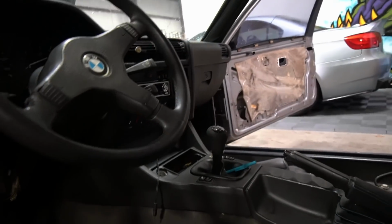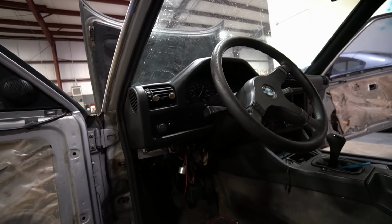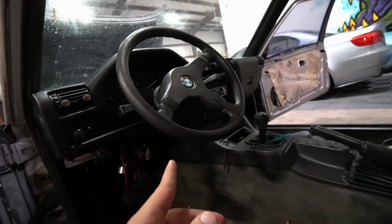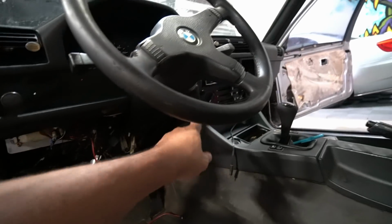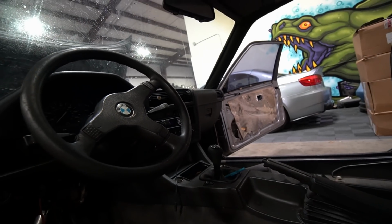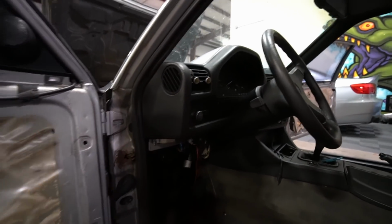I've done enough research to find out that removing the dashboard is probably one of the most painful things to do on the E30. Not because you can't remove it, it's just everything here is like 31 years old. All the wires are thin, they're brittle, they can break, especially the ones behind the center console here. Things could get fragile. The actual brackets can go bad and all that good stuff. So I was not looking forward to removing the old dash and installing a new one.